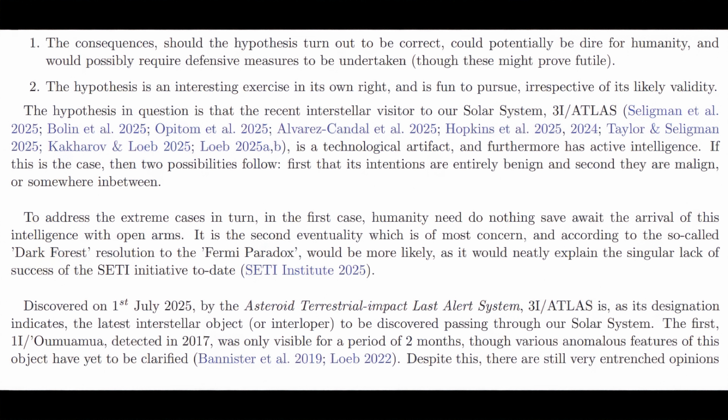Again, hypothesis. It says the hypothesis in question is that the recent interstellar visitor to our solar system, Atlas, is a technological artifact and furthermore has active intelligence. If this is the case, then two possibilities follow. First, that its intentions are entirely benign, and second, they are malign, or somewhere in between. In other words, they may be looking and they have a possibility to interfere, interject, or just to show up. To address the extreme cases in turn, in the first case, humanity need do nothing save await the arrival of this intelligence with open arms.